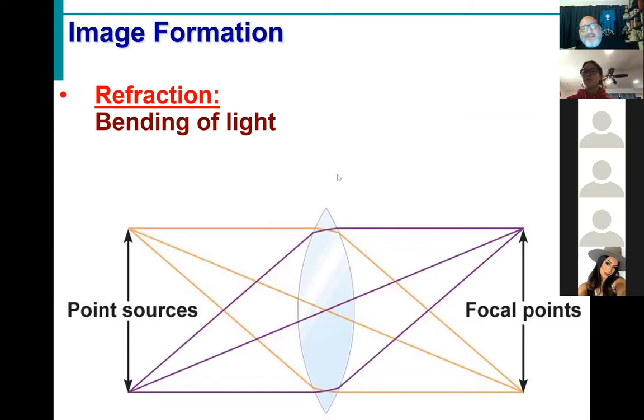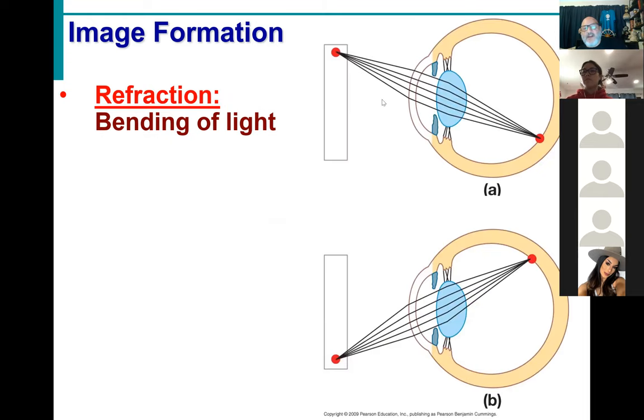The other interesting thing about the way the light works is notice that, as this image shows, a light source that is on the lower part of the world, when it is refracted by the lens, comes to the upper part of the retina. So when we look at an object in space, things that are in the bottom of the world are in the top of the retina. Things that are in the top in the real world are in the bottom of the retina. So the images are upside down.